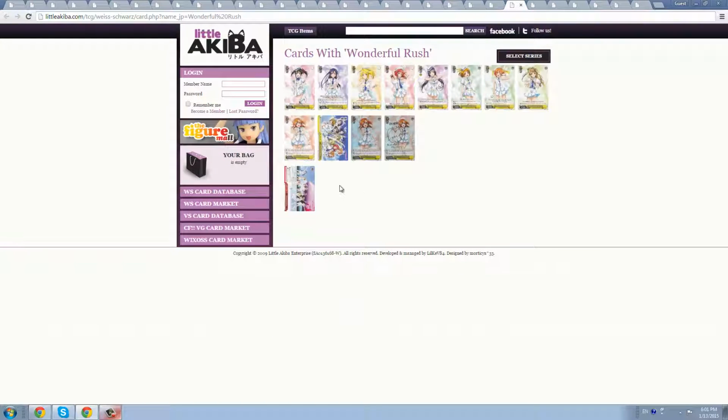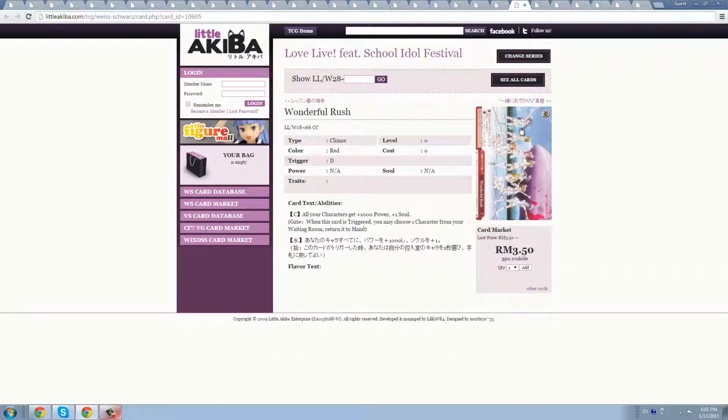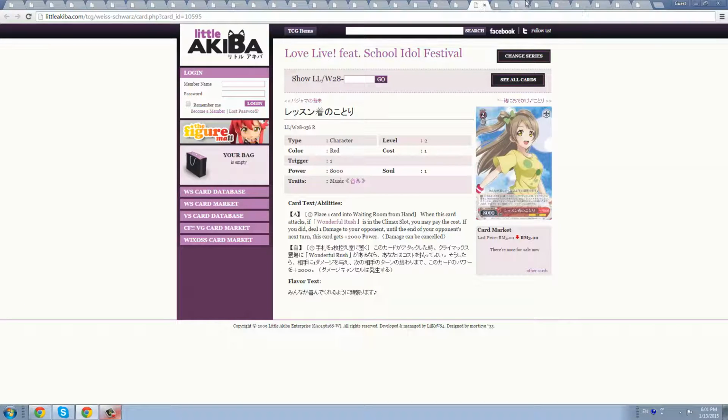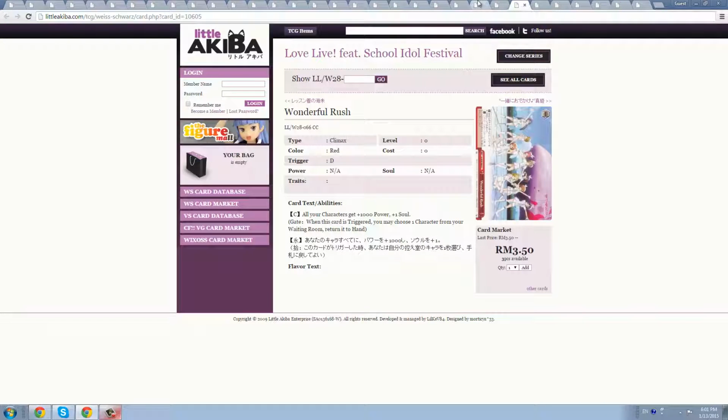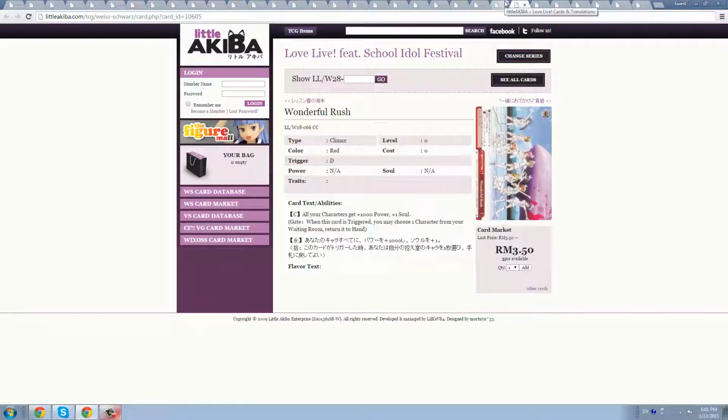Wonderful Rush, I'm sure many of you guys do know, because a lot of you guys probably bought a TD if you guys are interested in Love Live. Wonderful Rush is 2 soul climax in the TD, but in the second booster, it is also a gate. And since Love Live now has another gate, Love Live now has access to 8 gates, which is really good. And most Love Live players, I should say, do run 8 gates.